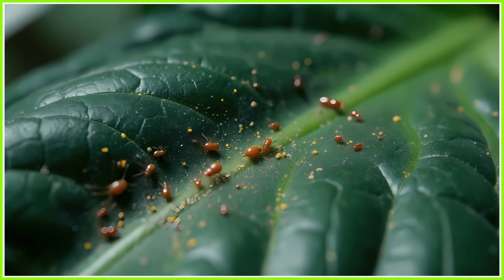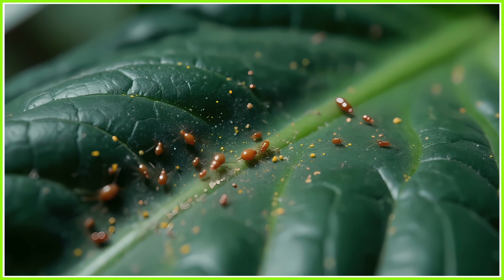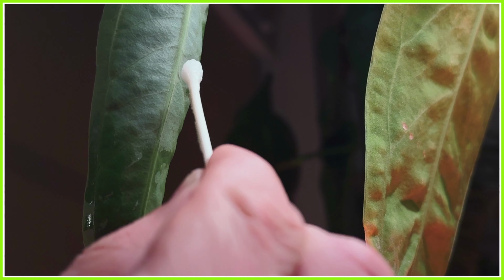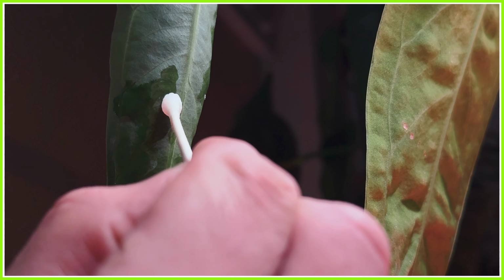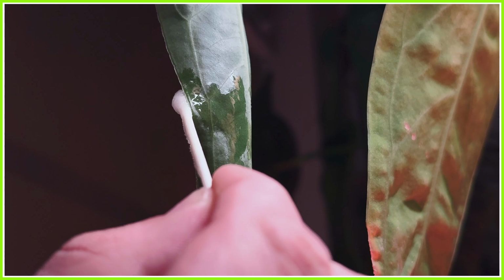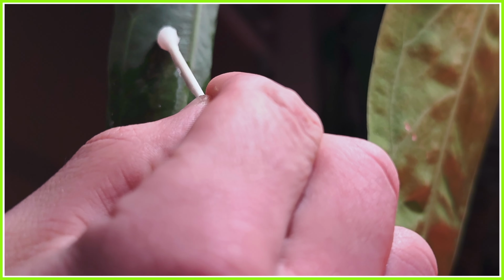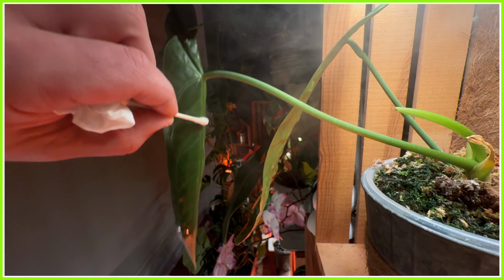So, in a situation like this, there are several things that you want to do. And it is as simple as doing this. Check on the leaf's underside and check on the soil, because all these plant pests, guys, they love to hide on the underside of those leaves, in the crevices, in the areas that you'd least suspect. Also along the edges too. That's where I first noticed those spider mites.